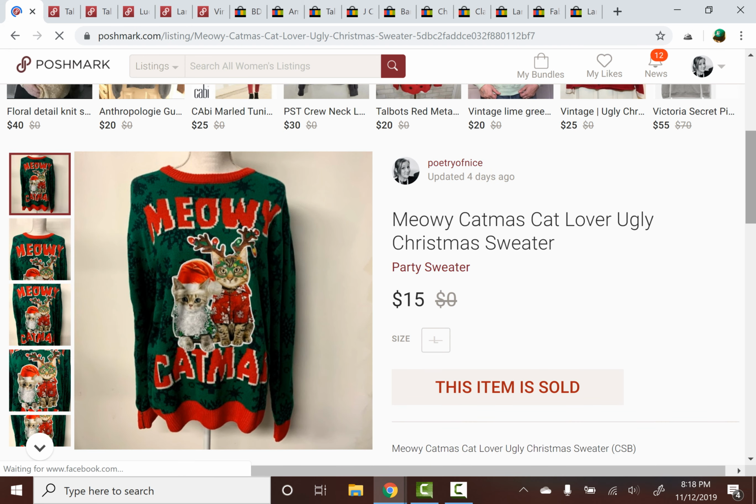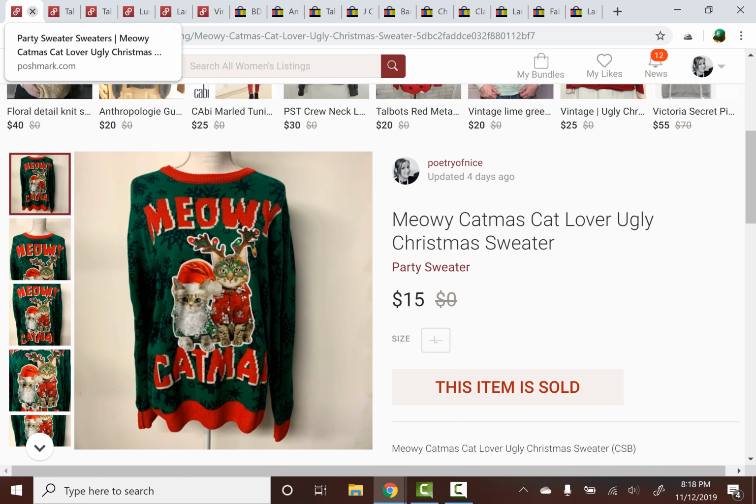Meowie Catmas, another novelty Christmas sweater. This sold within a couple of weeks of being listed, and it sold for that best offer of $15 there. It was no particular brand, it's just a novelty Christmas sweater.